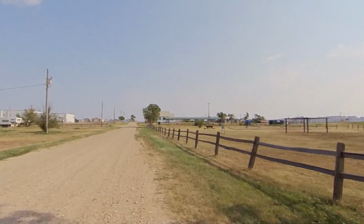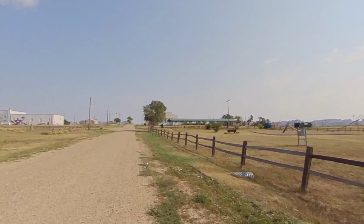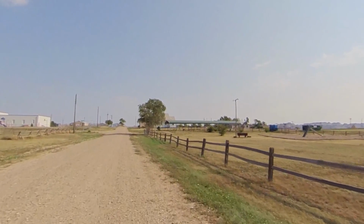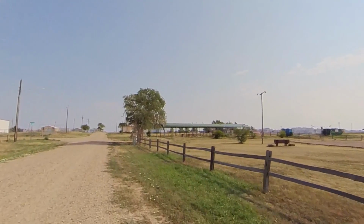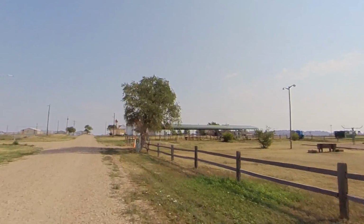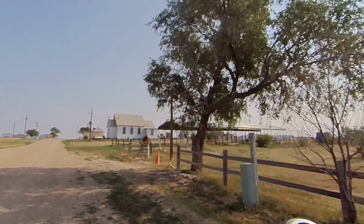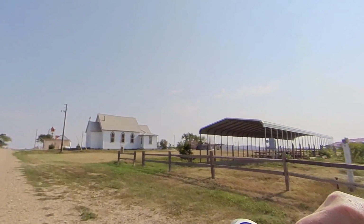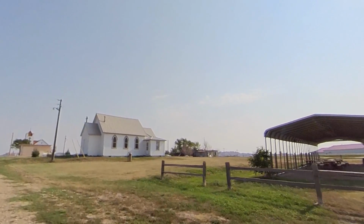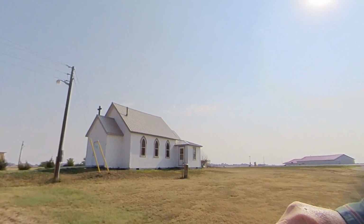So if you look to the right, you see there's some sort of a, I don't know what that thing is. There's 2 slides, there's a couple of swings, there's a bench, and that's it as far as the playground. But here to the right, you see this shelter house right here. And there's probably, I don't know, 8, 9 picnic tables in here to the right.